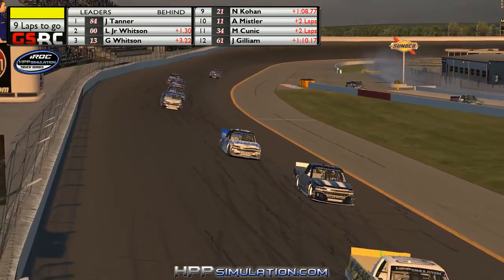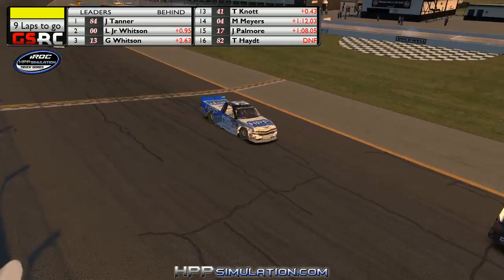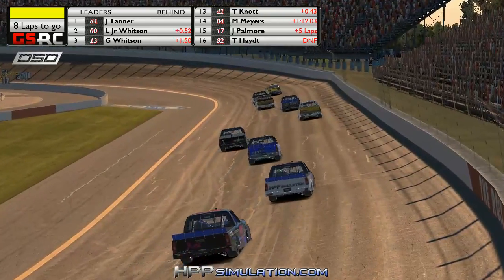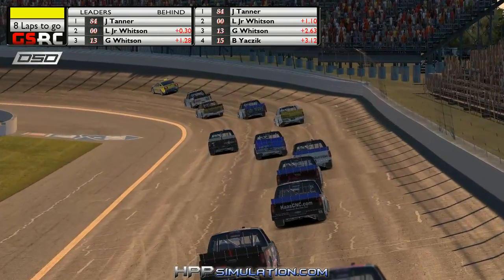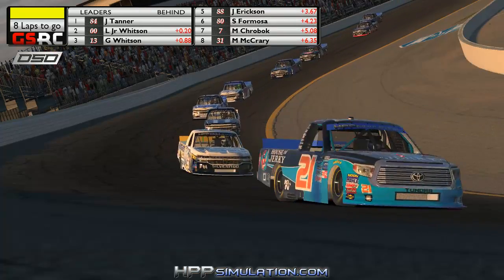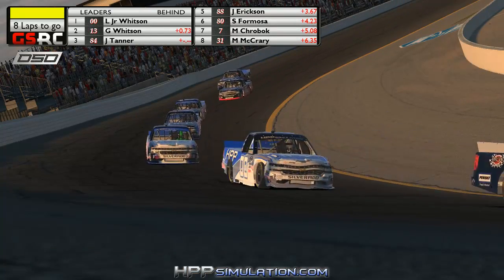So Bryce is going to try and win this with a beat-up truck. I mean, it's all he can do, Sam. Coming down pit road ain't gonna really help him. He's just trying to do everything he can to make sure he gets that truck into the next round. But man, oh man, it's gonna be awfully difficult with the damage on there. But we will see what happens.